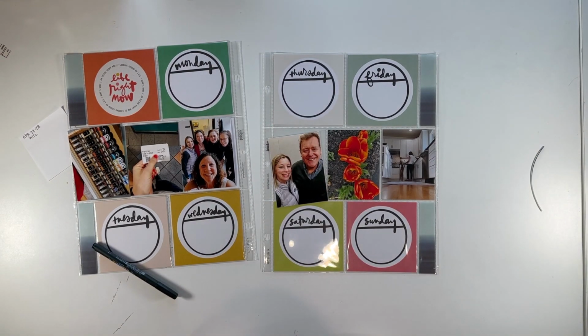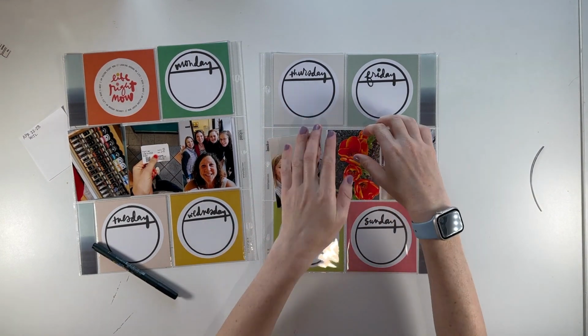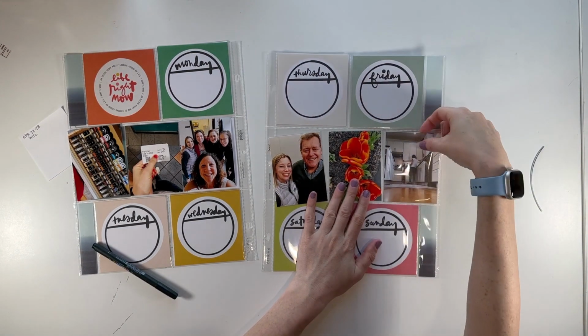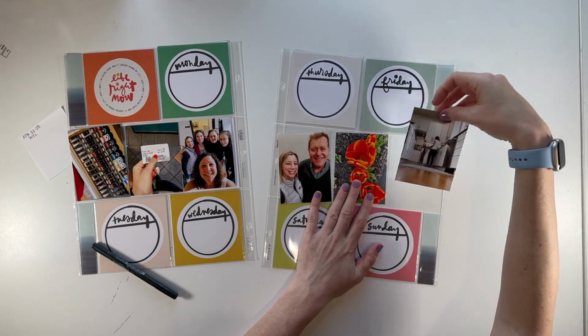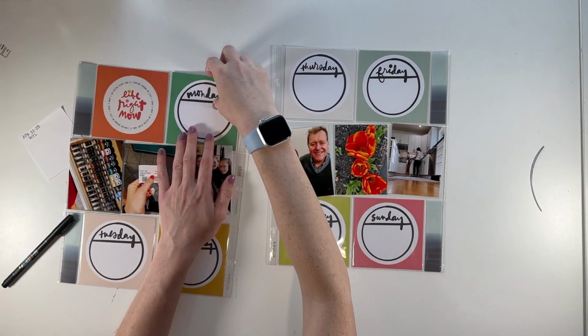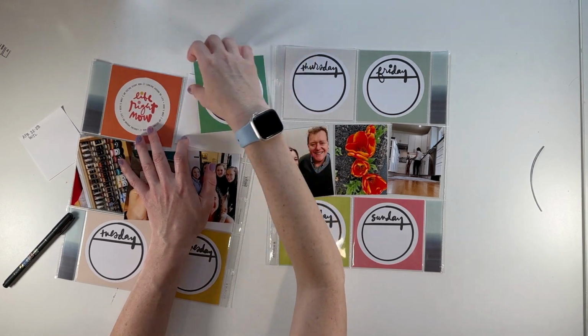Should I put some embellishments? Yeah, you know what? I'm not gonna slip these in. I changed my mind. I'm going to go ahead and put you guys on fast forward. I'm going to add some simple journaling on each one. And with this marker, so I have to slip these out, I got to put the dates on my title here.